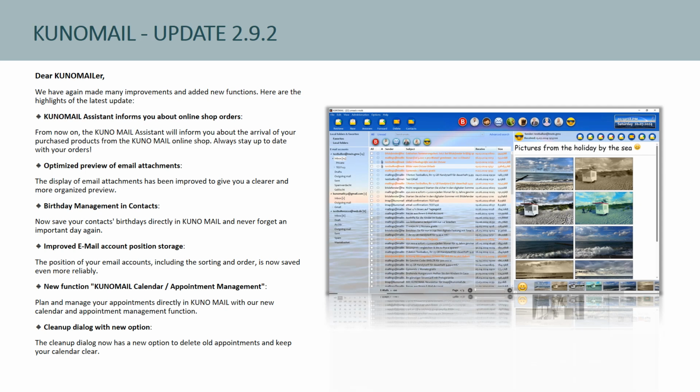Birthday management and contacts. Now, save your contacts' birthdays directly in KUNOMAIL and never forget an important day again. Improved email account position storage. The position of your email accounts, including the sorting and order, is now saved even more reliably.